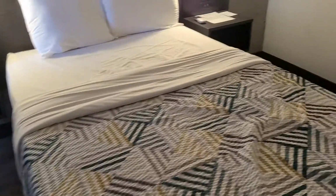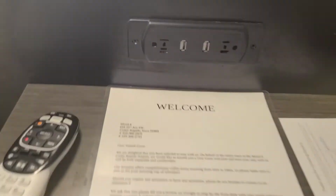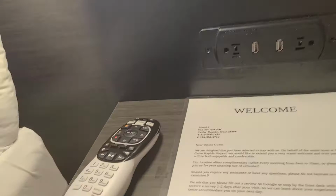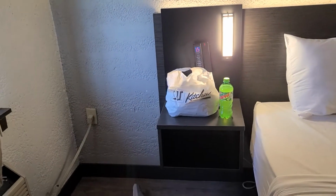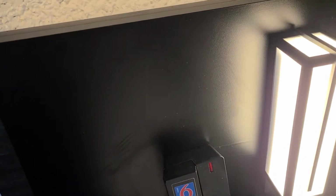Then we get to the bed with the shelves on the side. Now this is a nice, welcome, modern touch. There's USB ports. I have not seen that in a Motel 6 yet, so props for that. On the other side, same thing, just with my stuff on it. A landline, which I hardly doubt anyone's going to use.